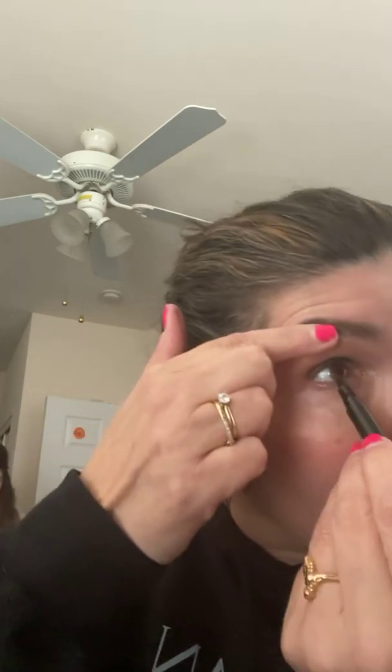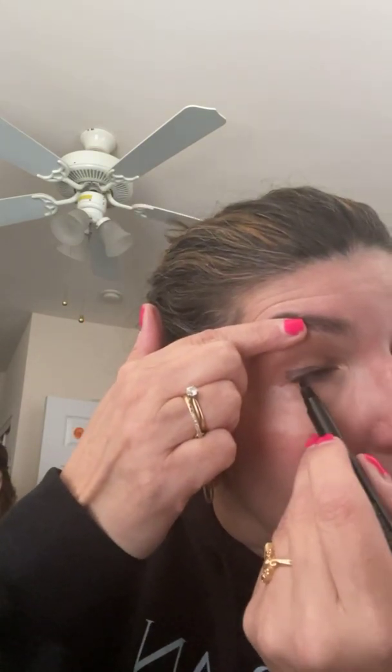The other tip I can give you is if that's not enough, you can go in the upper, okay, with my eyes. So you can, especially with this one, since it's waterproof, you can put it in your upper waterline and give yourself a stronger base to play with.